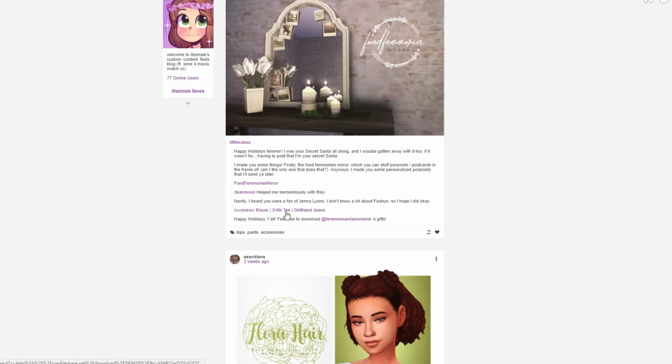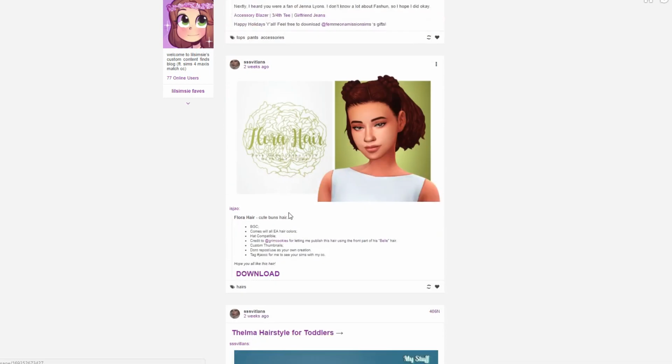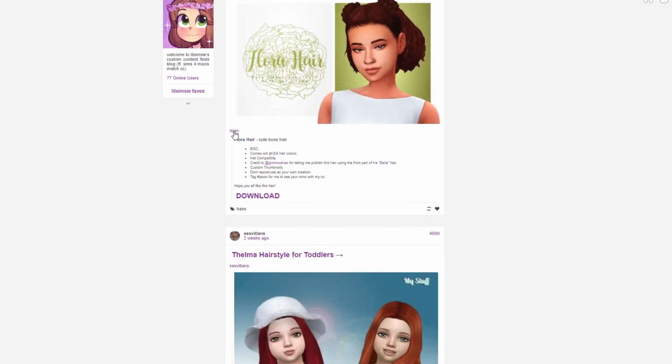Accessory blazer need. Yes. So excited. Did we grab all of these? Oh my goodness, I got the accessory blazer, I got this, and I got that. Yes. Okay, I think the last one we're gonna squeeze in here before I download all this goodness is this hair. This one is by Igeo.